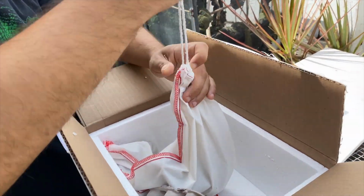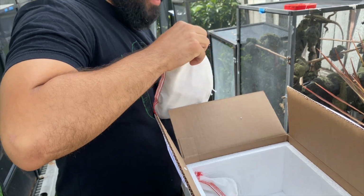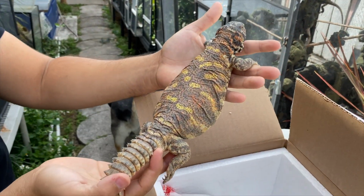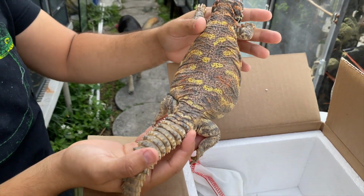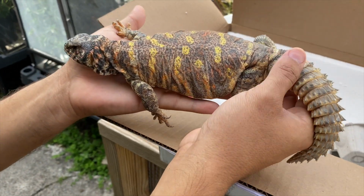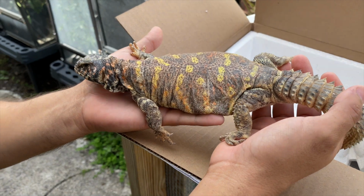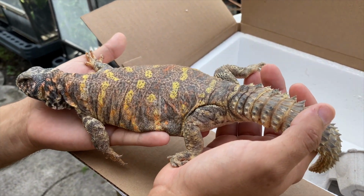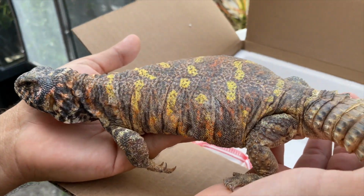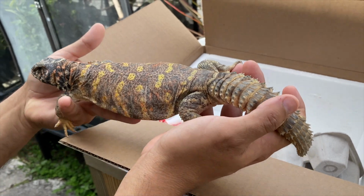Arids only. Yeah, arids only. So this is the female actually. It's actually a very big girl. Look at this. Wow. This is a very beautiful colored girl that Philip Leeds produced. This is an Ornate Uromastyx. This is one of the bigger ones I've ever seen in person, especially a female. Obviously she's ready to go. She's 6 years old right now, and hopefully she'll be producing plenty of babies for us in the future. She's big. All right, let me put her away.